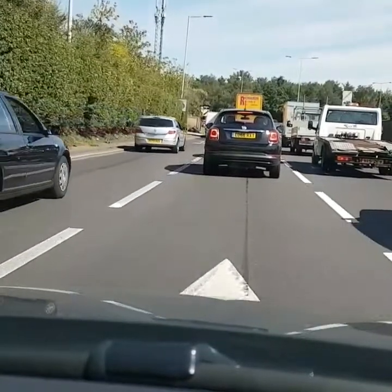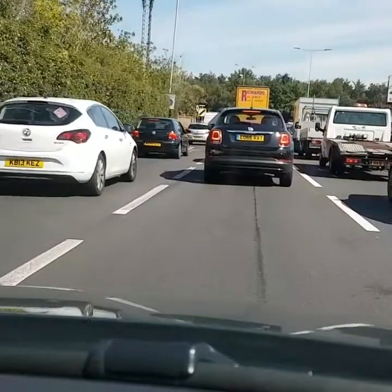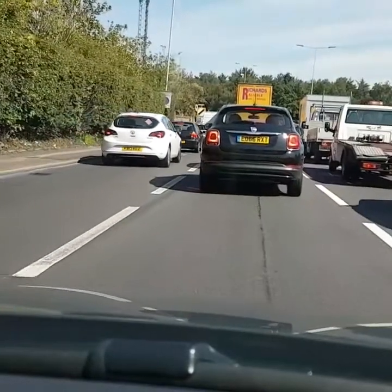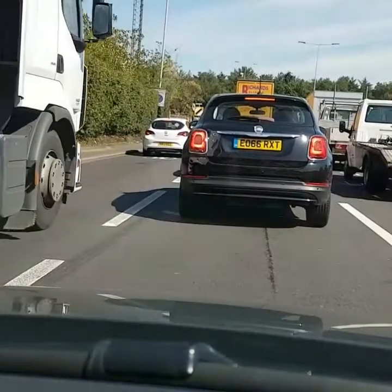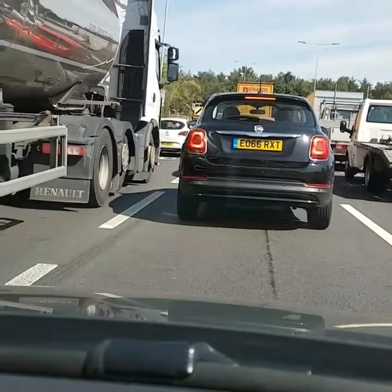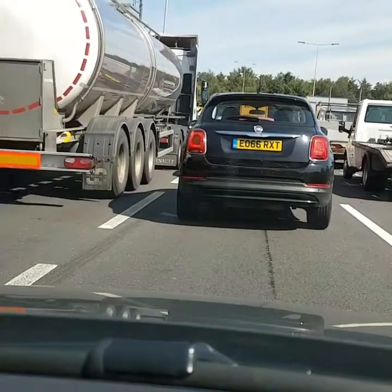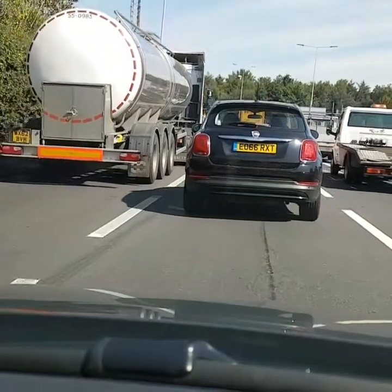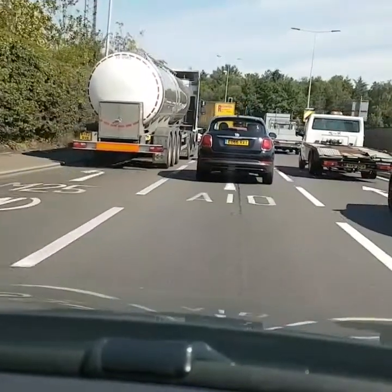If you look at the reason why I'm in this lane, this lane is a continue ahead lane. It's a filter lane for going ahead. If we look at the near side lane, you've got the filter lane for going left. So we're in the lane for going ahead. We don't want to be in the filter lane for going left, because that will take you up to the M25 motorway.